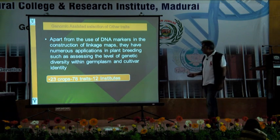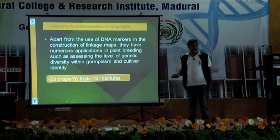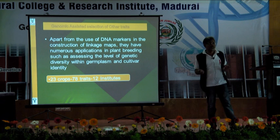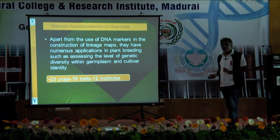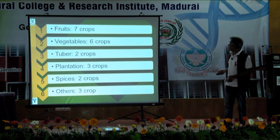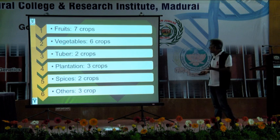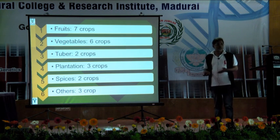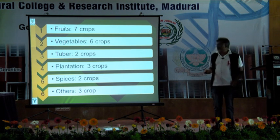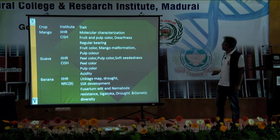in ICAR, there are 23 crops, 78 projects, and 12 institutes working on molecular assisted selection in horticulture crops. So it is a huge project where 23 crops are there. These are the crops: fruit crops, there are 7 crops, vegetables, tubers, plantations, spices and others. A lot of projects are going on, and a lot of funds have been given in ICAR to carry out the molecular assisted selection.